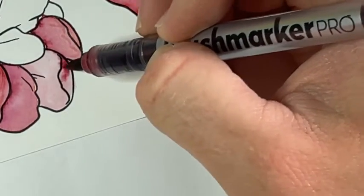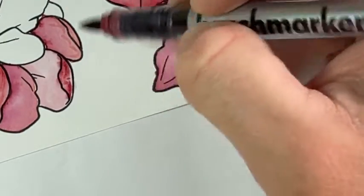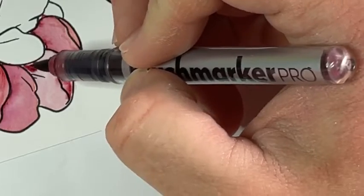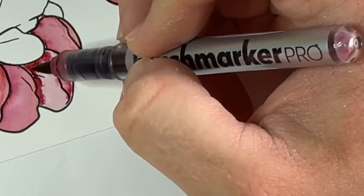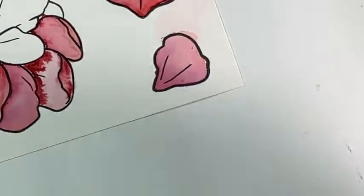Sandy, since I'm assuming Jamie's gone, how did her first in-person flower class go? I guess it's not her first, but maybe it is her first from an expo in-person flower class go today.